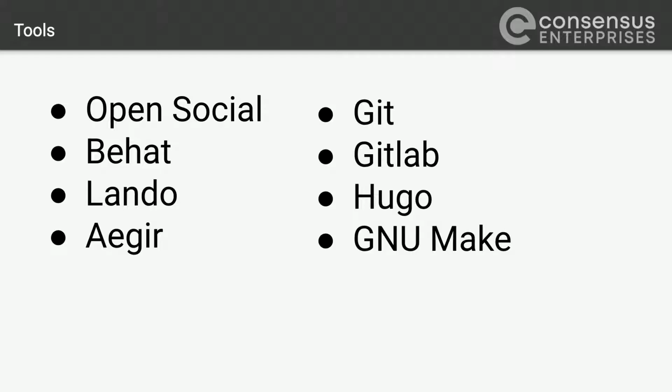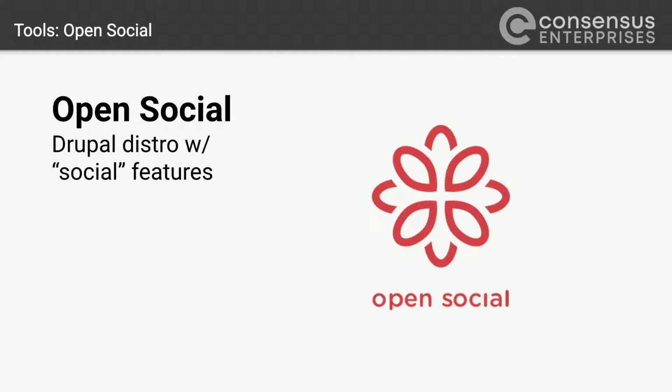So here's some of the tools that we used, and I'm just going to go through how they fit into this context. I mentioned most of these are probably familiar to those of you who've been working in the Drupal community for a while. So Open Social is a Drupal distribution with social features. We didn't want to have to figure out how to implement something like following a user or following a piece of content. Open Social provided all of that out of the box, and so we were able to take that and just build on it from there.